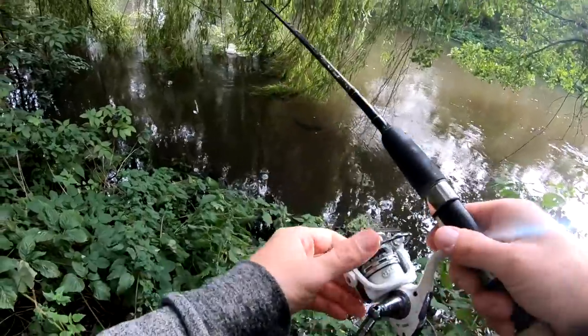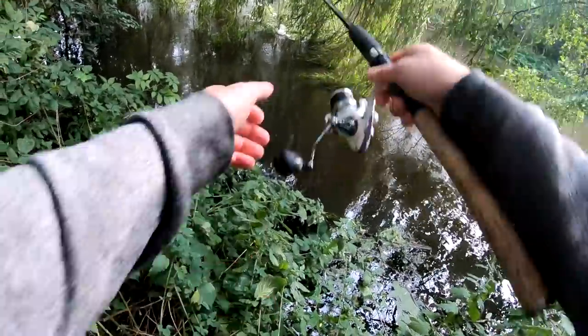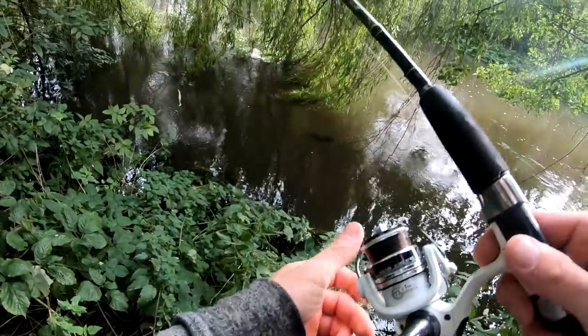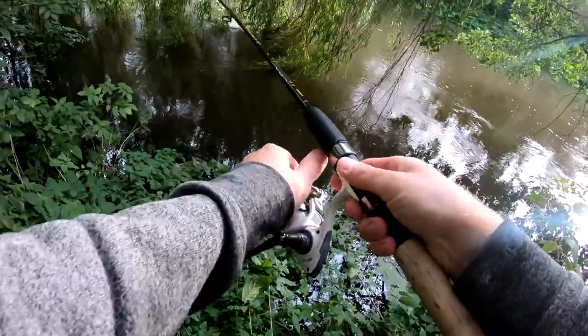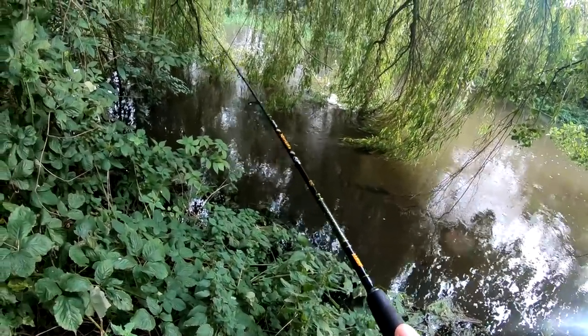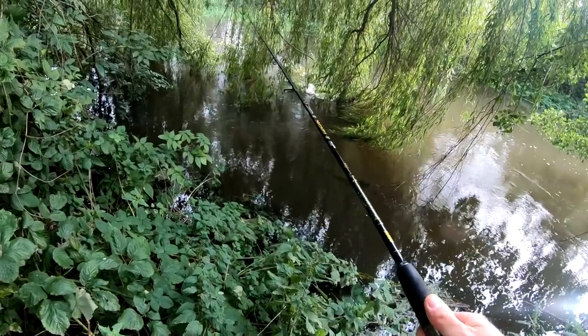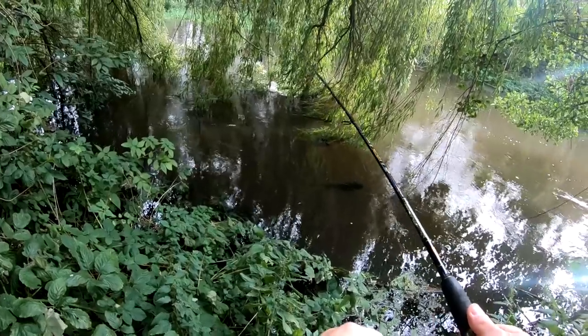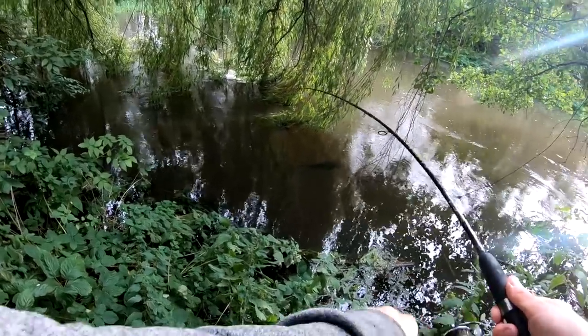Fish down here. Trying to bring it past all the snags. Since I hooked that fish, it might have spooked the others. If that's happened, they might be underneath the snags and stuff.